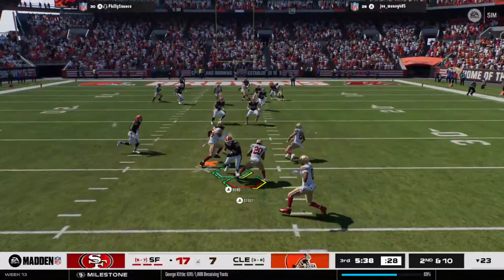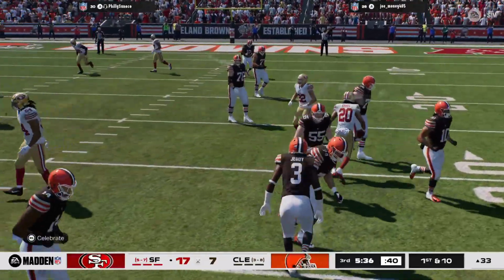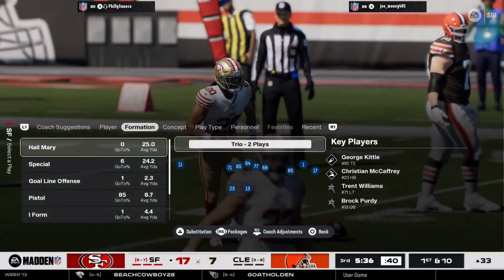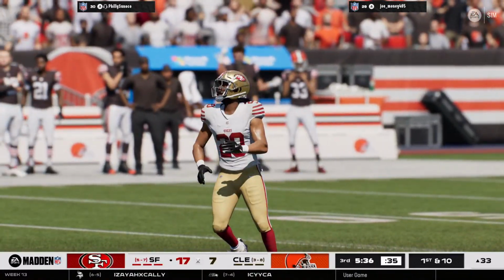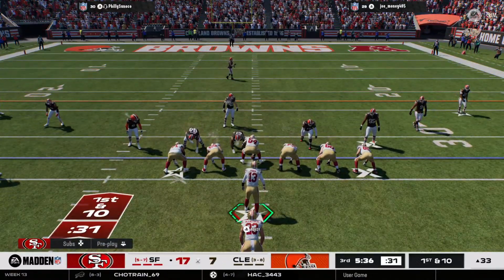Well, he tries to force it in, and it's intercepted. And he's able to get it back to the 33-yard line. Well, it's not the first time we've seen him give one up here during his rookie season. And in this case, zone coverage forced the mistake. He's made some strides week to week in how he's handling the different type of coverages that he's seeing. But clearly, there's some growing still to do.